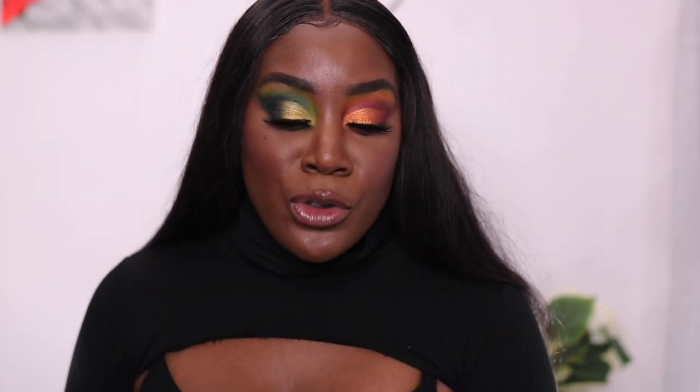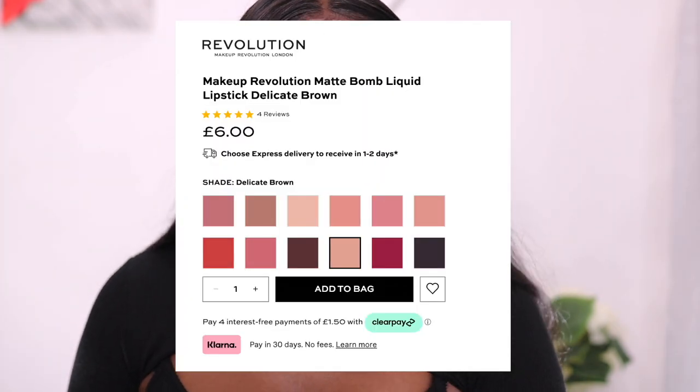And I'm not going to lie, I wasn't really a huge fan of the shades. They look very pale and dusty. So, when this launch came out, I wasn't too excited because I'm not usually a matte liquid lipstick type of person. And secondly, the shades weren't really calling my name, so I only picked up 5.